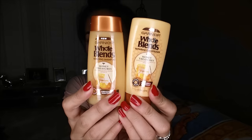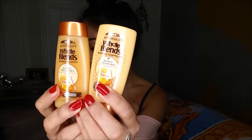The next two things I pull out are the Garnier Whole Blends Repairing Shampoo and Conditioner in the flavor, I guess that's what you call it, Honey Treasures. They are deluxe sample sizes. They do come in a set for $14 for both of them, so about $7 each. By the way, all the pricing here is based off of Amazon because it is an Amazon box, so just FYI.